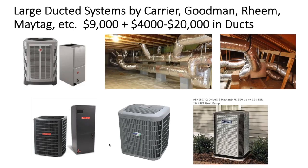You might be more familiar with systems like this, blown systems. They cost more. They have a larger compressor. They take more infrastructure to support. Just because the nature of markup, if things are more expensive to start off with, they end up significantly more expensive to end with. And then ducting costs maybe $4,000 to $20,000 to put in ductwork underneath or in the attic, if you do new ductwork. So $9,000 could be as cheap as $6,000, but I'm trying to just give people more realistic numbers for a variety of markets.